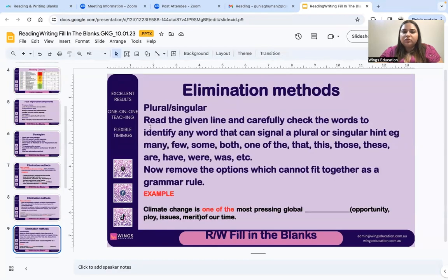So, the elimination method of plural and singular. Before or after the paragraph, there will be some helping words that can help you know whether the item in your answer should be plural or singular. Like few, many, some, both, one of the, that, this. This is singular, that is singular, these is plural, those is plural, are is plural, have is plural, were is plural, was is singular, some is plural, many is plural, few is plural. So you just need to find the hint.